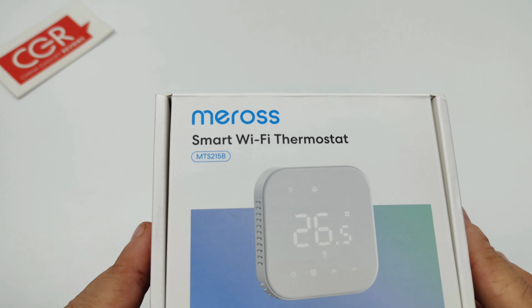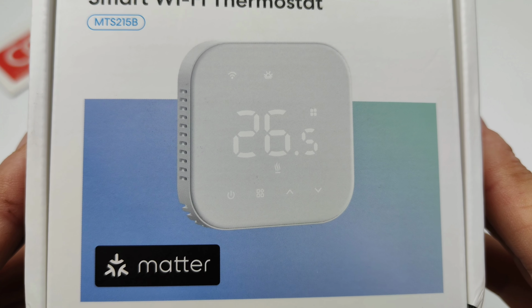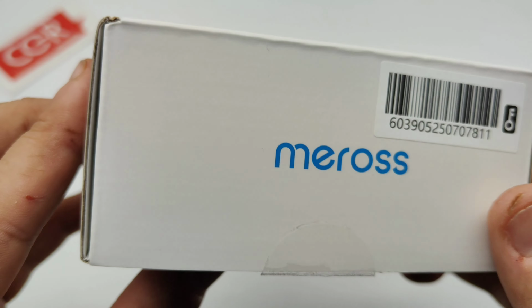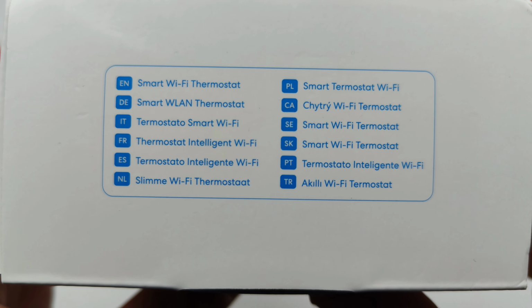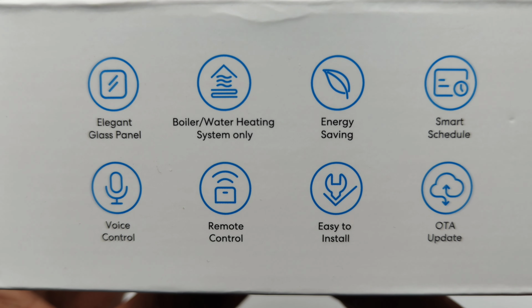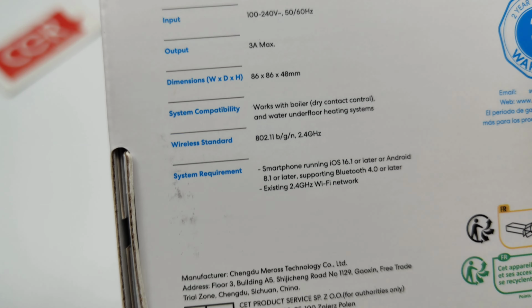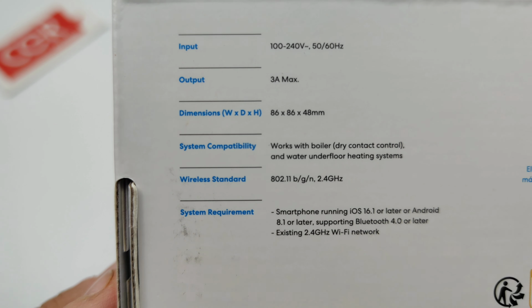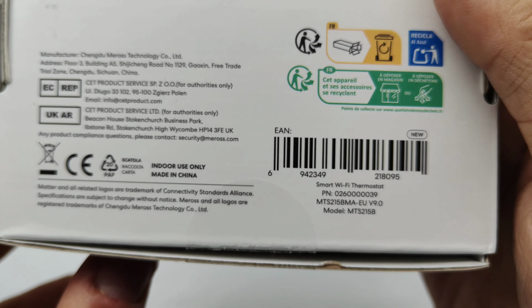The Meross MTS215B Matter Smart Wi-Fi Thermostat is designed for homeowners who want smarter, more energy-efficient heating management without sacrificing simplicity or compatibility. Supporting both boiler systems and water underfloor heating, this thermostat is a modern upgrade that blends intuitive controls, cross-platform smart home integration, and meaningful energy-saving features.